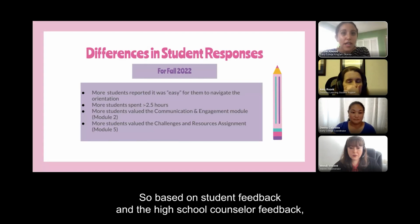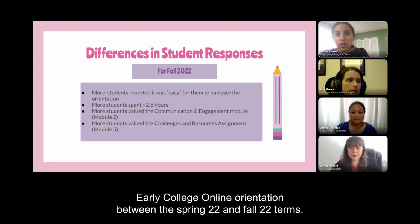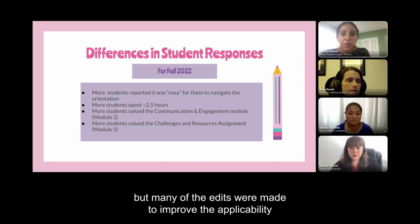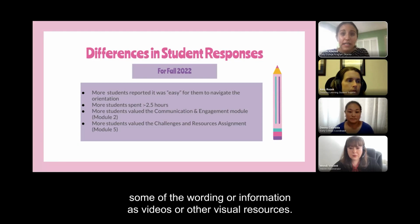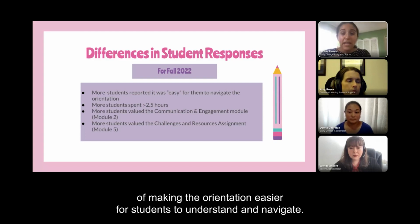Based on student feedback and the high school counselor feedback, which we'll be covering in more detail next, changes were made to the UH Early College online orientation between the spring 22 and fall 22 terms. We'll explain these changes in more detail in later slides, but many of the edits were made to improve the applicability of some of the assignments for early college students, condense the wording where possible, and visualize some of the wording or information as videos or other visual resources, as Amy showed earlier, with the hope of making the orientation easier for students to understand and navigate.